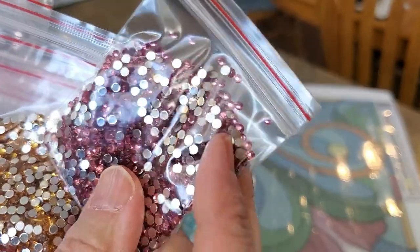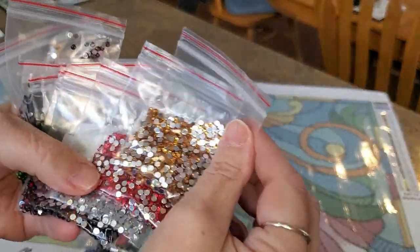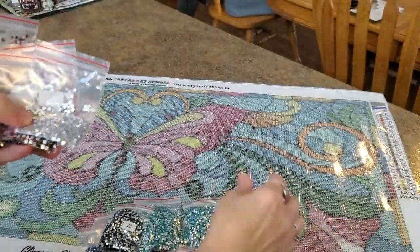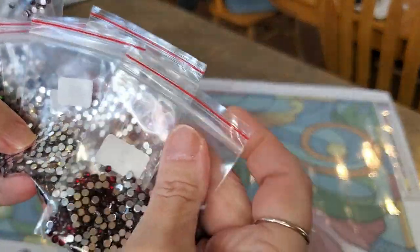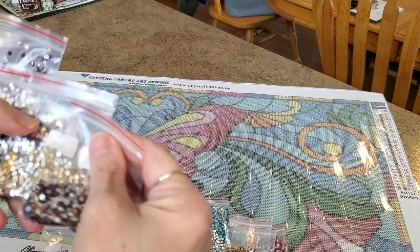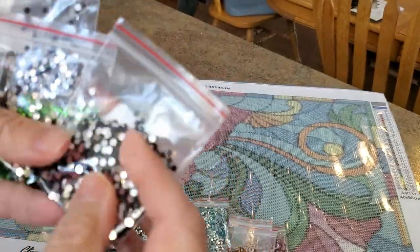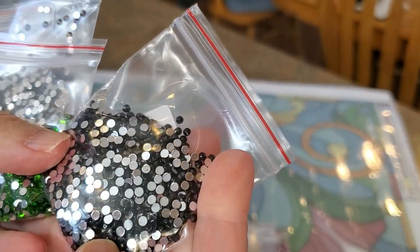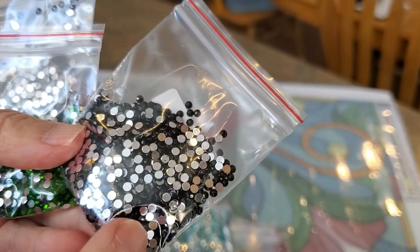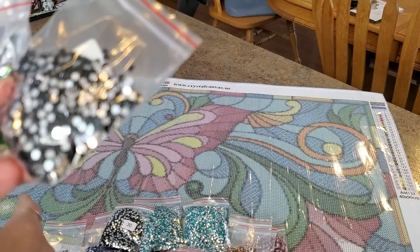Ooh, look at that pink. Dusty rose kind of pink. Yellow, coral, get a little clear. Some more reds, topaz colors. Yellow. That's your black, and that is a resin drill. It is not a crystal. It's regular black resin. It just has a silver back to it. That's going to be used quite a bit to do outlining here.